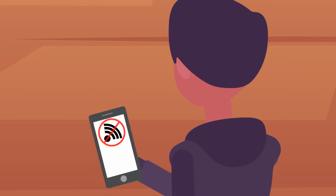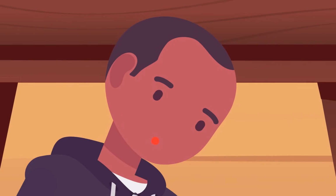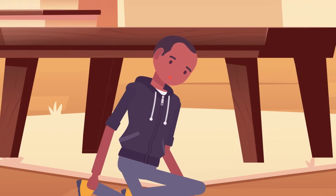Checking your phone? Typical, no signal. You can't believe what's about to happen. The screams get louder, and suddenly the whole house collapses.